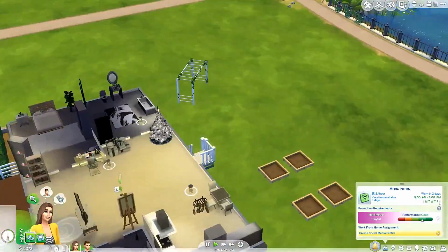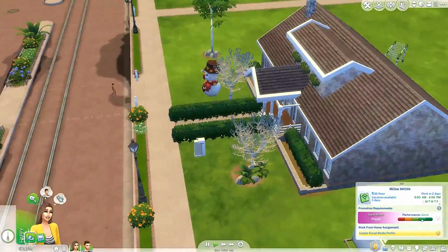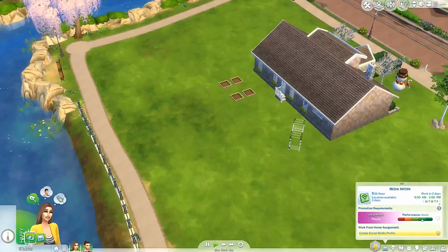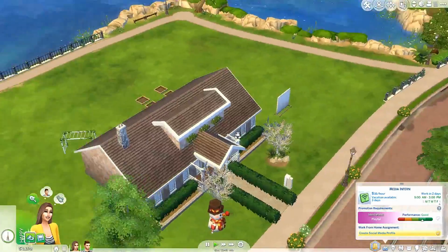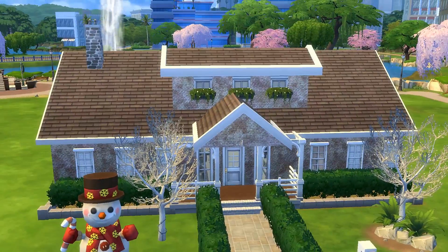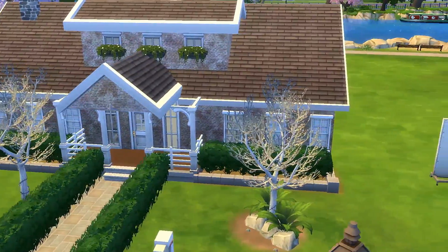So yeah. Also, if you want to download this house, you can find it on the gallery. I really worked hard on it. Like, it's a cute little cottage house. Because I live in the UK, I've seen a few houses like these where I live, and they look so cute. So I was like, oh, I should make one in Sims and make my current household live there. And I was just inspired by this.